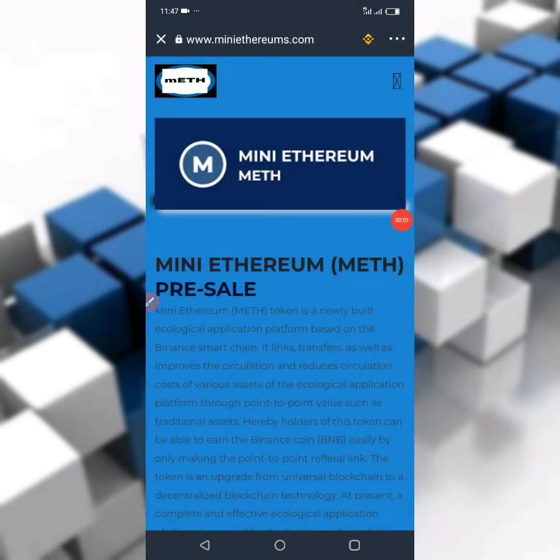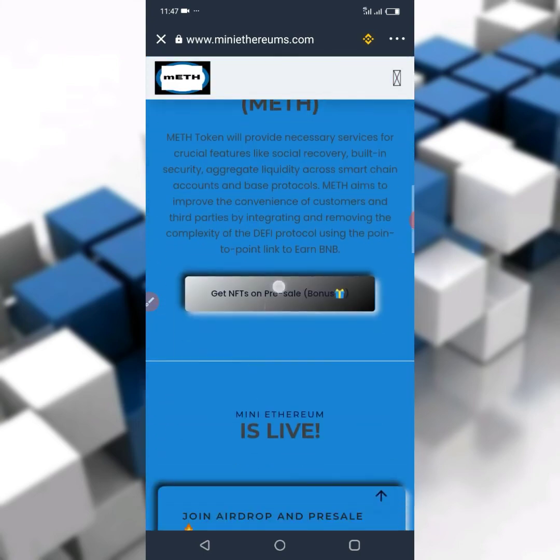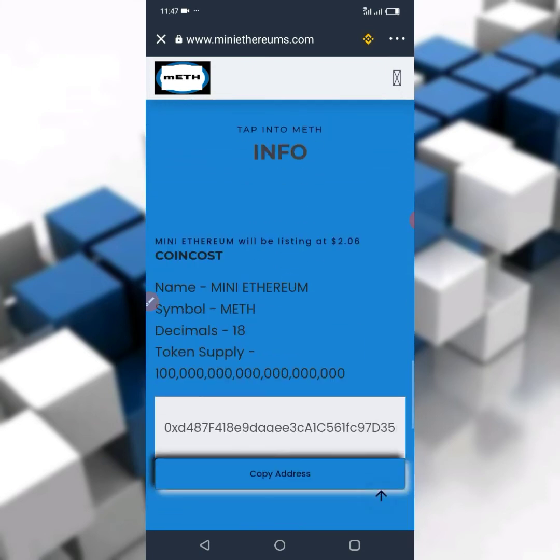Alright guys, after putting my passcode, I just have to scroll down a bit, scroll down till the end and see the details of this token. So the name of this token is Mini Ethereum and the symbol is MET, then the decimal is 18, and this is the total supply of this token. So I'm just quickly going to copy the contract address.